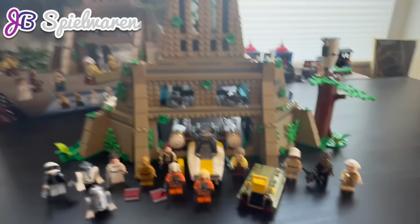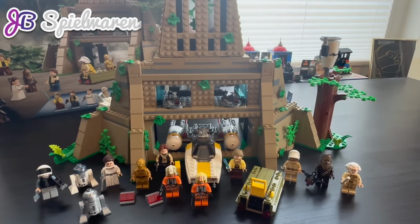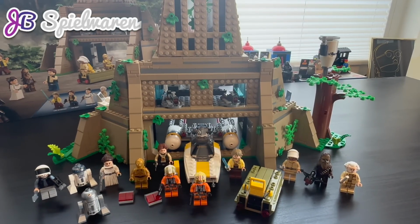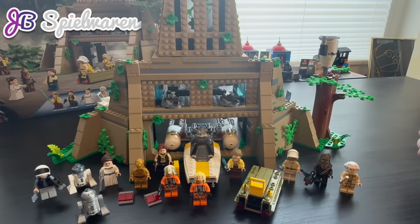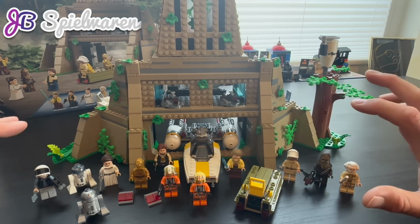The target group won't potentially be interested in the set. I don't know. The target group as a collector is of course very interested, and the part selection also is very good. So you can use the 12 minifigures in your collection, and you can use the parts for building something else, or even make the Rebel Base bigger. 2 of 5 JB stars. Nevertheless, not a bad set, but a set missing lots of details and some minifigures.